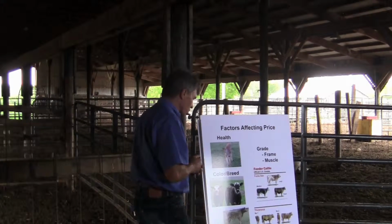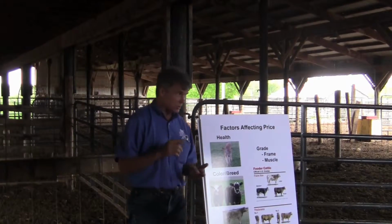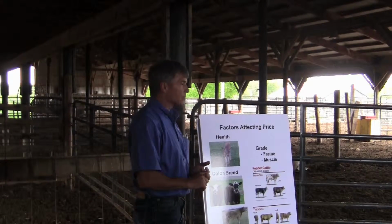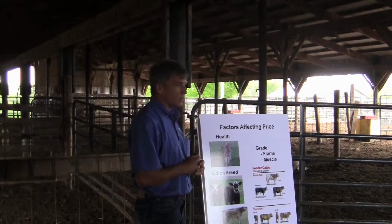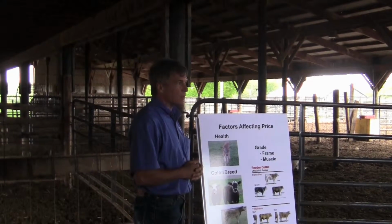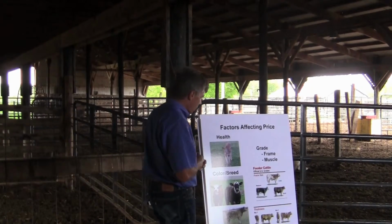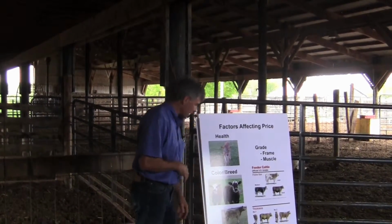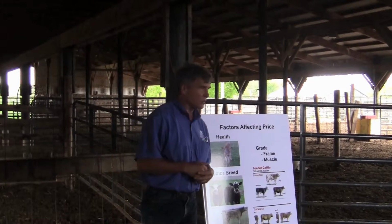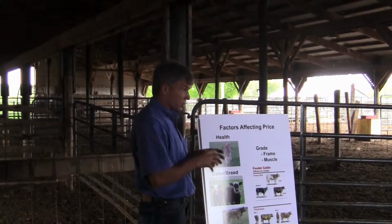And the reason that they're not is they have much higher maintenance costs, okay? Because they have bigger internal organs, your livers, your guts, and everything else that have a high demand on the energy requirement, and that doesn't get transferred into gain, okay? So they use a lot more energy just to go to maintenance, which makes them less efficient typically in the feedlot, okay?